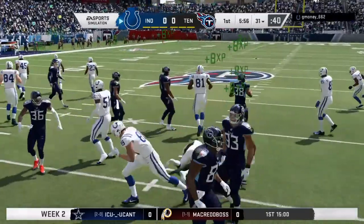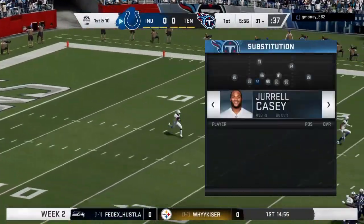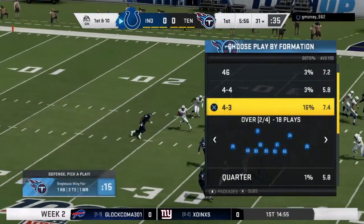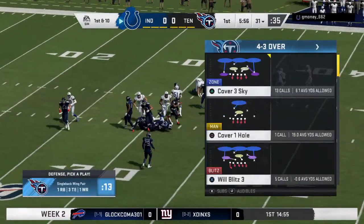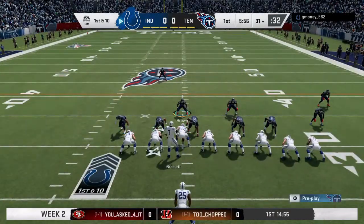And nice work on the return as they'll start their drive just past the 30-yard line, at their own 31-yard line. Line of scrimmage, the 31, now on 1st and 10.